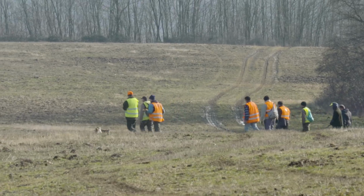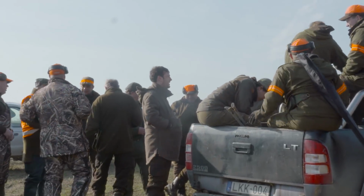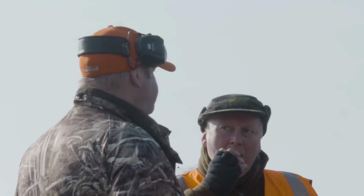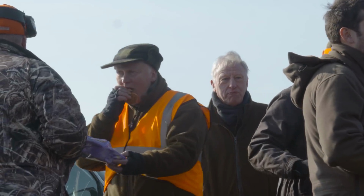As the beaters prepare for the next drive, we reconvene with the rest of the guns for a short break. Jesus Christ. Can't get it away. The sun is shining and everyone's in good spirits.